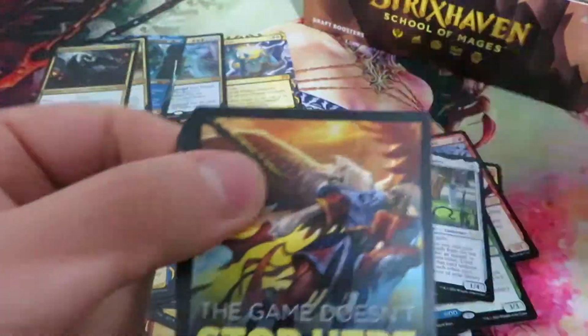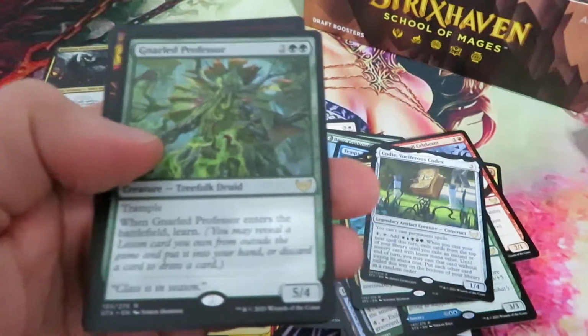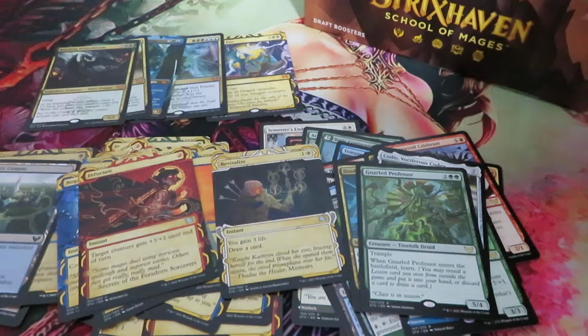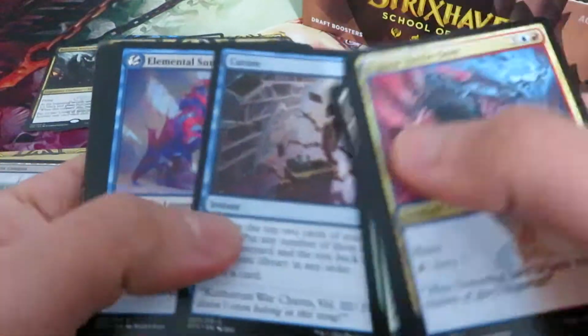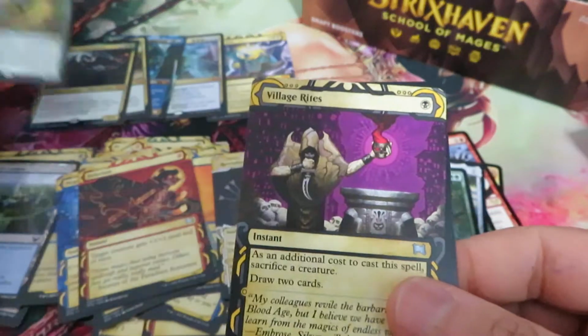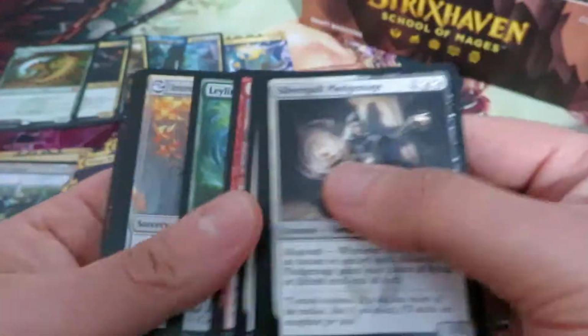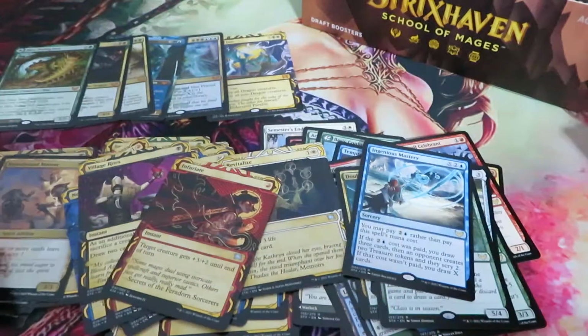Unfortunately, with the collector booster boxes, foil cards, really and truly, they don't hold a lot of value. Some rare cards and mythic cards are more expensive in non-foil than foil. Infuriate and the Professor. Because collector booster boxes, they are all foil cards. And the market is so flooded with foil cards that the price of those cards is going down. There's another mythic, Black's Vexing Pest. Not bad. So, pulling a nice mythic foil card really and truly doesn't hold a lot of value. There's a Mastery, and there's another Infuriate, and a common foil.